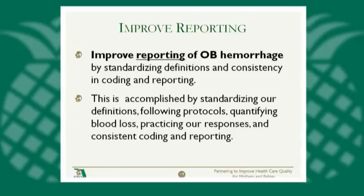So we need to make sure that everyone's speaking the same language. The way that you accomplish that is making sure that we have set definitions and that we're all quantifying blood losses, and making sure that we're quantifying not just during delivery, but also, if she has an event where you think it's a postpartum hemorrhage, all of those have to be added together.